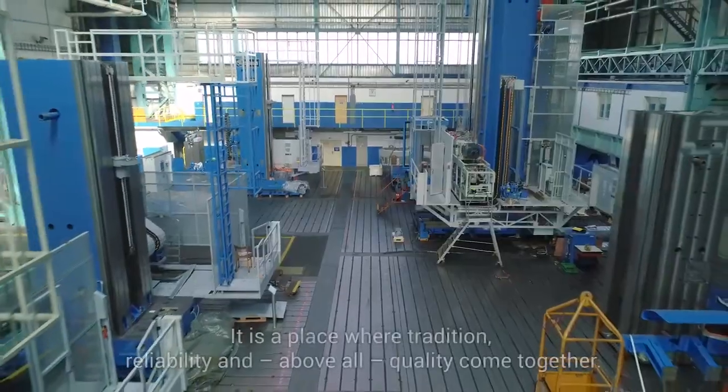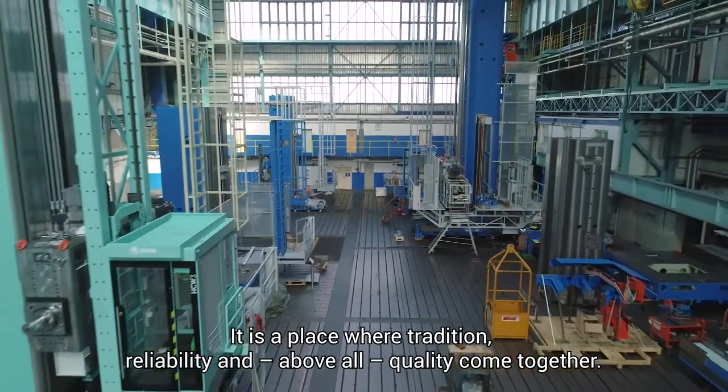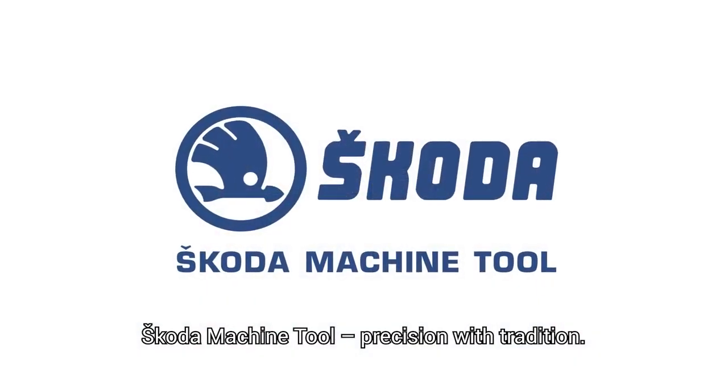world market. It is a place where tradition, reliability, and above all, quality come together. SKODA Machine Tool. Precision with tradition.